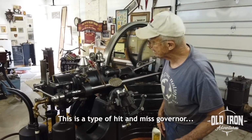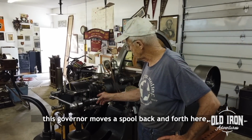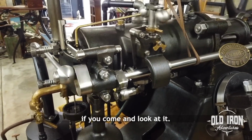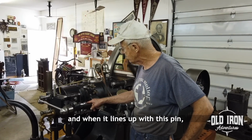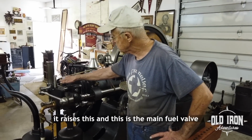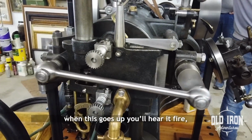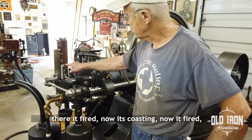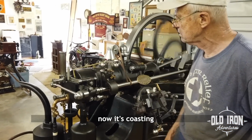It's a type of hit and miss governor. This governor moves a spool back and forth here. You can look at it. And when it lines up with this cam, it raises this. And this is the main fuel valve. When this goes up, you'll hear it fire. Hear it fired. Now it's coasting. Now it's fired. Now it's coasting.